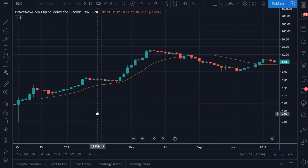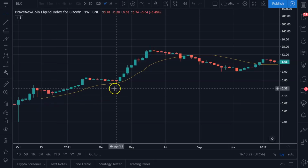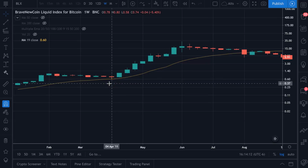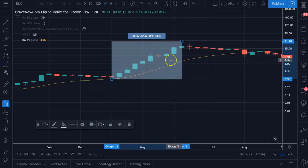So this yellow line is the 19-week moving average, and essentially this has acted as your bull/bear market indicator. In 2010 through 2011, if you'd decided I'm not going to buy Bitcoin until it hits this line, which of course back then you would not have had the data to do, but let's just say hypothetically you did, you would have been buying it at 60 cents. And if you just sat and rode it from there, you could have ridden it all the way up to the top, which was a gain of about 5,400%, right?